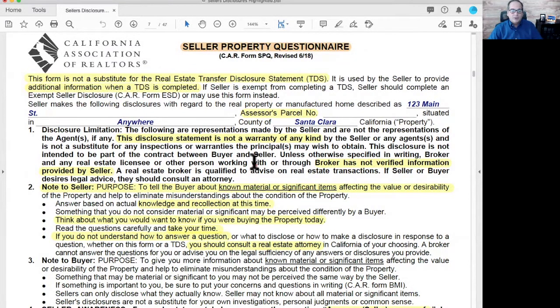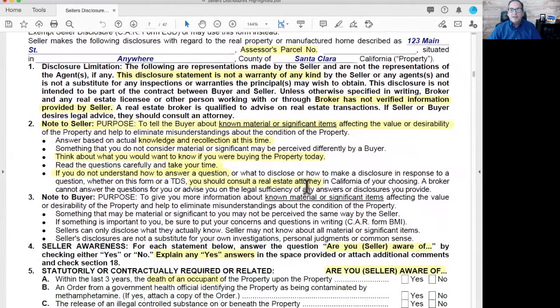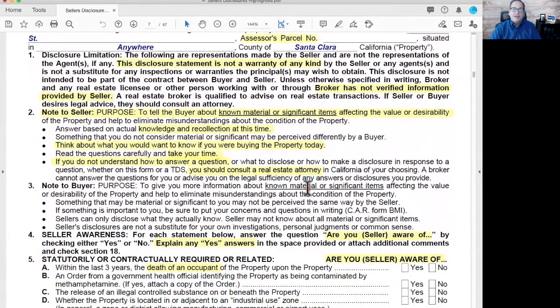So here we're just going to go through this. Our parcel number will be filled in. I'll fill that in for you. And the broker, it's saying here in the document that the broker has not verified the information provided by the seller. I'm not going to question the seller or ask them if this is true or not. We're not going to verify that it is true. This is a statement from the seller to the buyer. It has nothing to do with the brokers. The broker does the AVID, not the TDS or the SPQ.